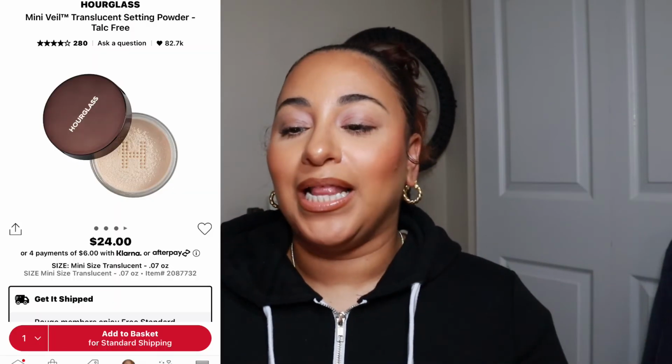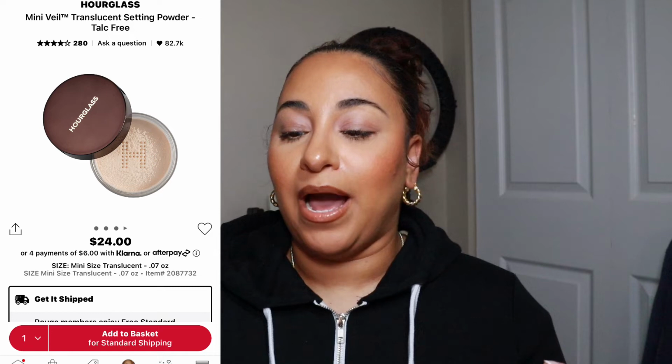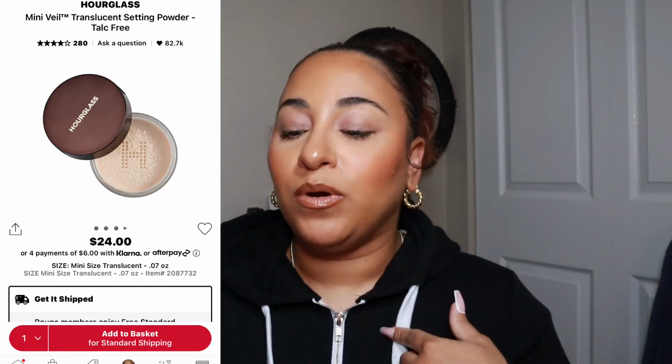Next up is the Hourglass Veil Translucent Setting Powder. Now, I'm going to get the mini one for $24. I have so many setting powders. I rarely use the new shades from One Size, and they're amazing, but I just have so many different setting powders. So I wanted to grab a mini this go round to test out the Hourglass powder and see how I feel about it.